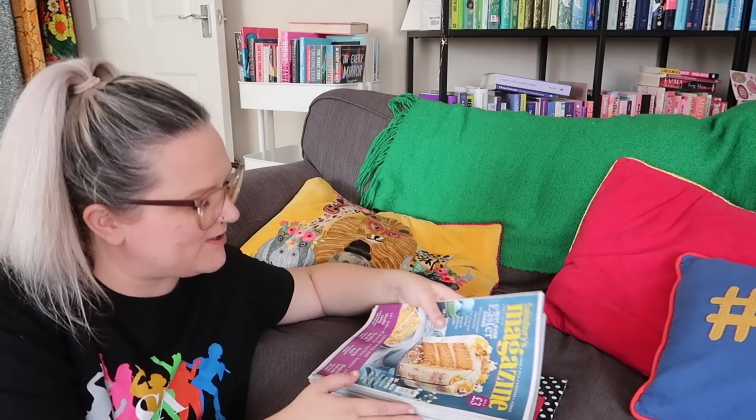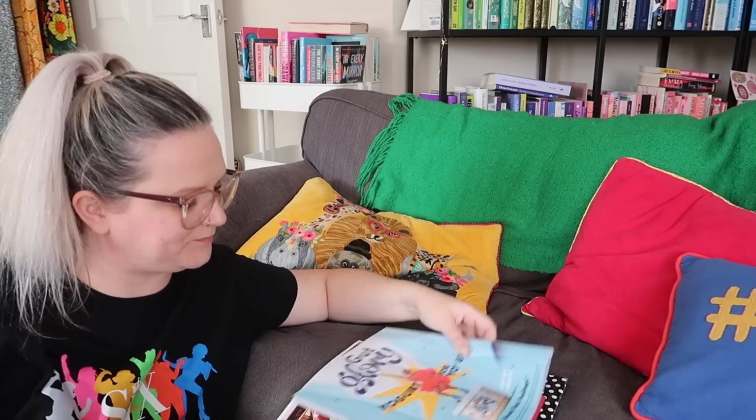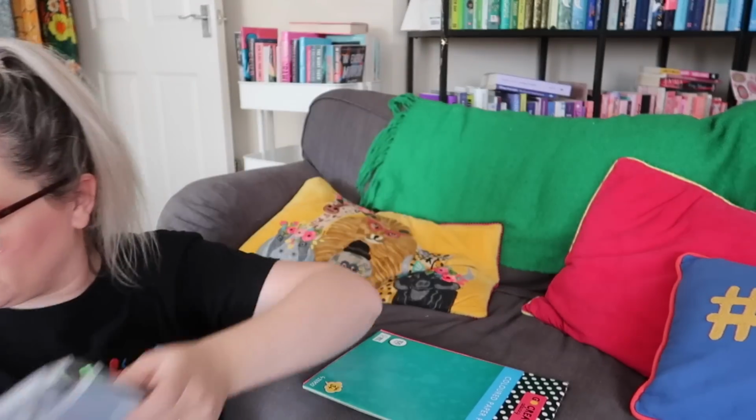Then I've got some more Sainsbury's magazines. April, January, March, February. Oh, that May one looks good. What's that? Strawberry ice cream bomb. But they've been looked through, they can go.